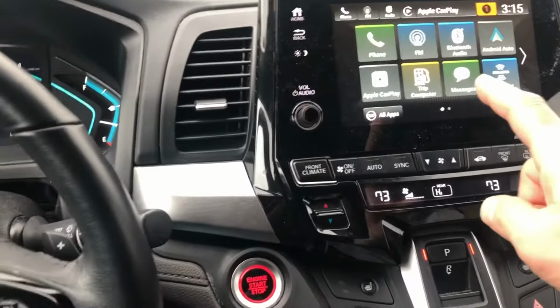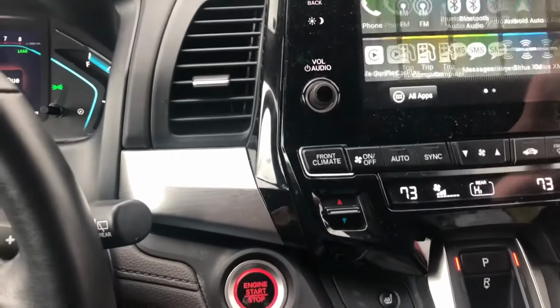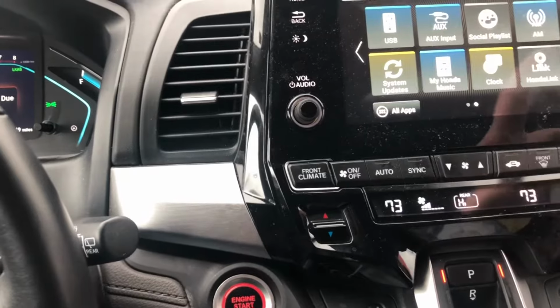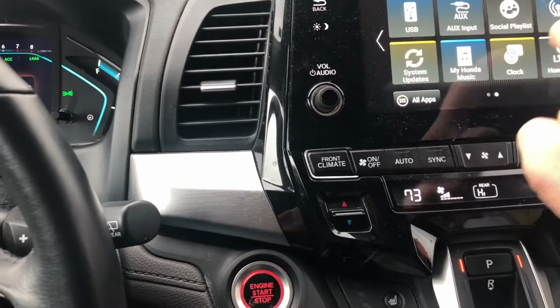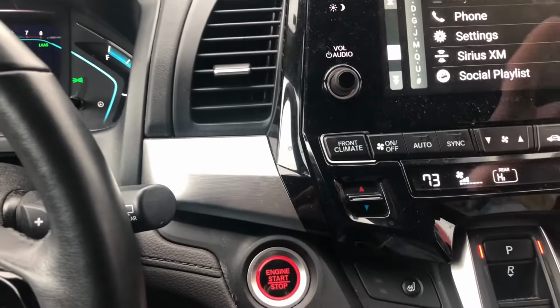Turn your car on until you get to this screen. I think your motor has to be on. If not, the vehicle setting will not be highlighted. Scroll over, look for settings. Mine's not here. Some cars have it there where it says settings, but I go to all apps and scroll and look for settings. There you go.